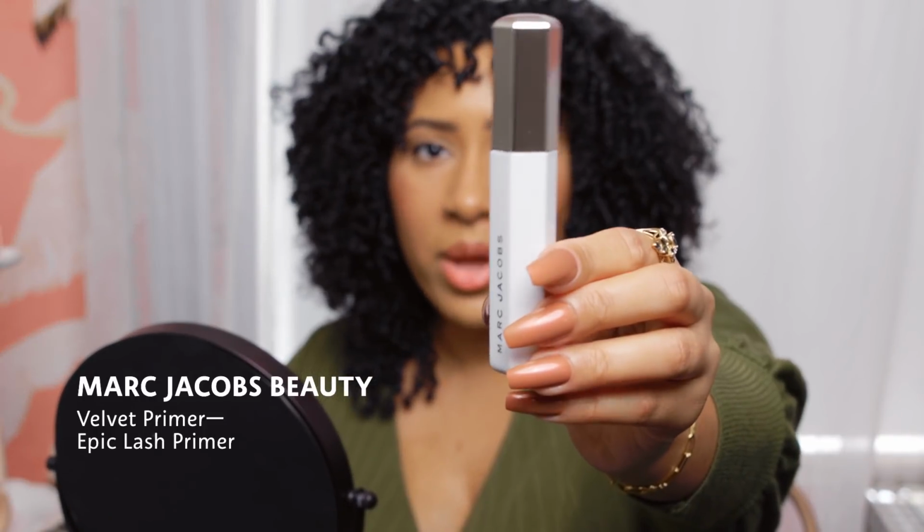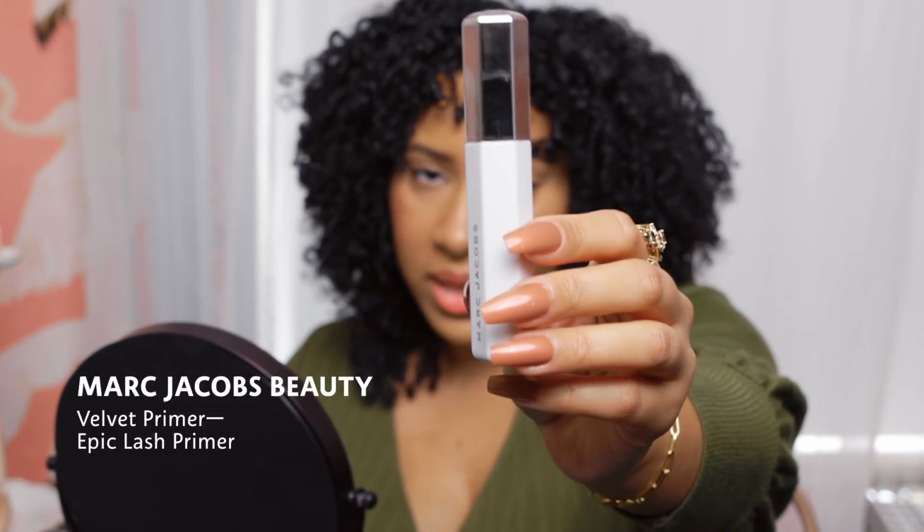Before I go in with mascara, I'm going to be using a lash primer. Primer just helps thicken up your lashes, especially someone like me with thin but long lashes. It really does help. So this is from MARC Beauty. This is the Velvet Primer, and this is the Epic Lash Primer. This has a very unique beigey formula. Most lash primers are going to be white or a translucent white. The beige is a little bit easier to cover with black mascara.